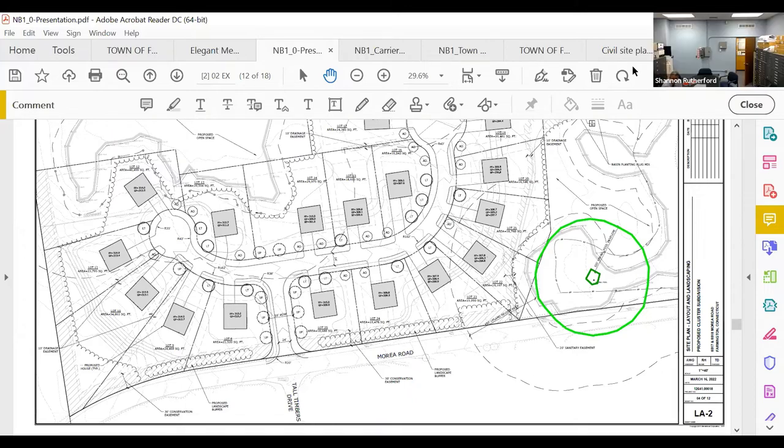That site walk can move up a little faster. It helps when it doesn't get dark at 4:30. Yes, exactly. So we can work with Tom on when they can get some stuff marked out and maybe meet, pick a Wednesday during the week again and just meet out there then.